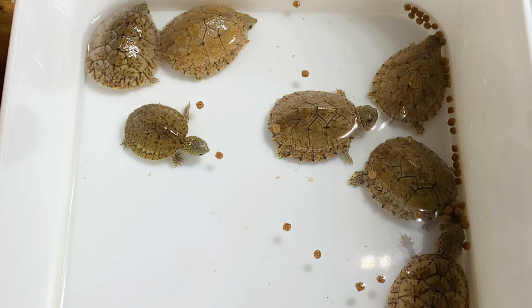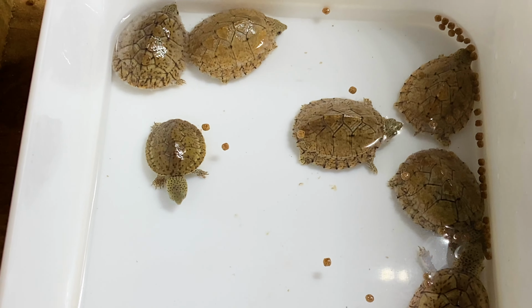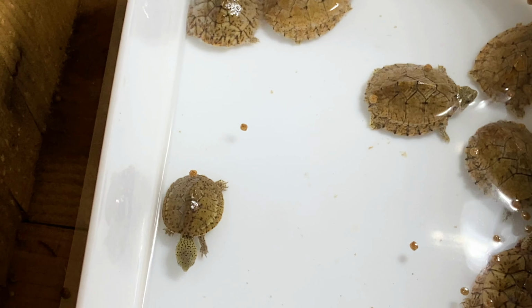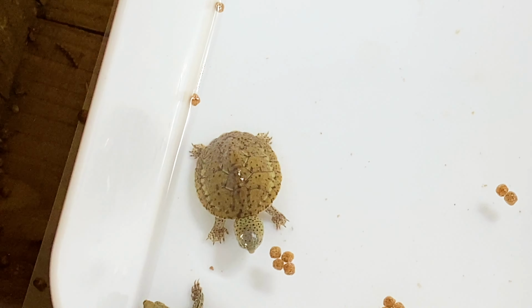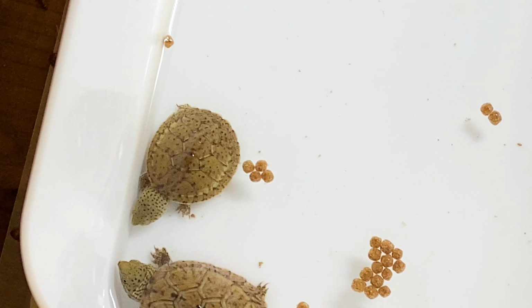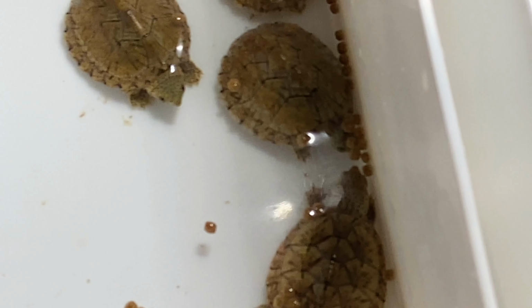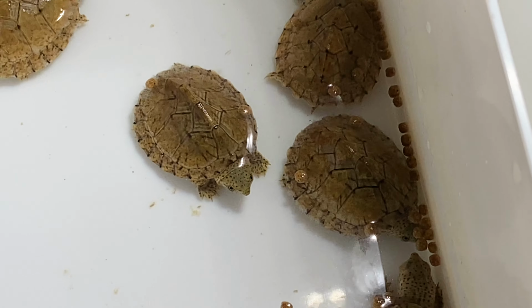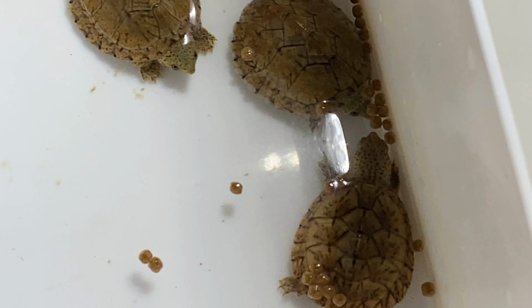As you can see, the main difference between these turtles is actually the plastron. The color of the plastron is different. The loggerhead is more like orange coloration compared to the razorback, which is more like marble, especially black and white. So they are eating pretty well.